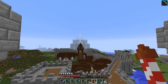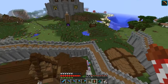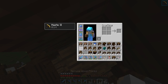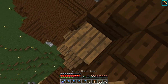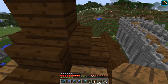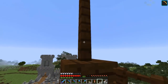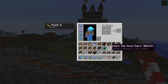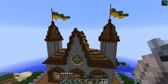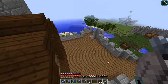That actually looks a lot better. But what we need to do, I think... There we go. What we need to do is bring that up all the way. I think. Like so. And then we'll cap this off with dark oak like that. Let's give that a try. And let's take a look at it from up over here on the keep. That looks all right.